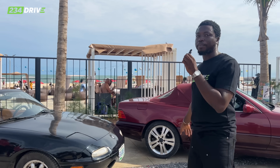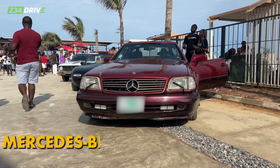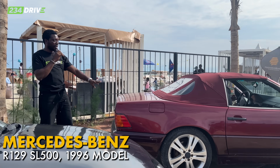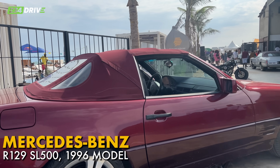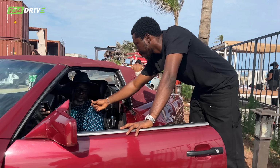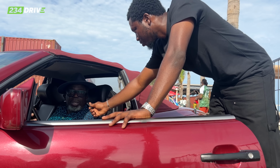Over here we have an SL500 Mercedes-Benz 2-door sports car. This is another very cool car. So this is an SL. You can see the rims, looks nice. I love the color of the soft top. It rhymes with the color of the body. I've had it for a while. I used to drive it in the US, and then I brought it to Nigeria.